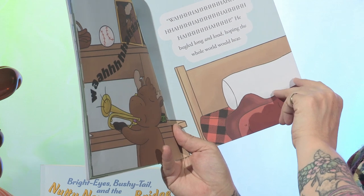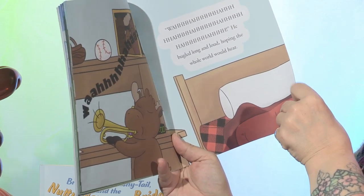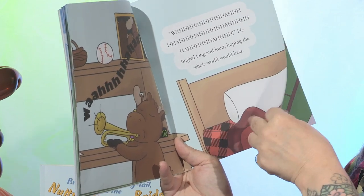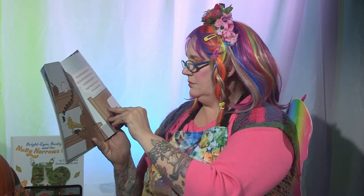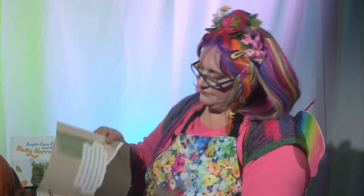Wah, wah, wah, wah, wah. He bugled long and loud, hoping the whole world would hear. Is that what you would want to hear in the middle of the night? I don't think so. Having a hard time turning the pages again.